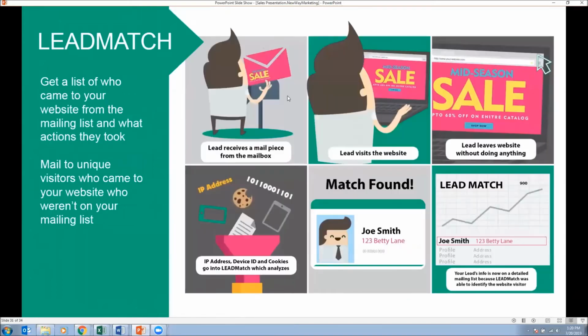So when somebody receives the mail piece in the mailbox and goes to your website and they leave, we're going to run it through our proprietary technology that is going to identify a match by searching them by IP address, device ID, cookies within that device ID, and an over 300-point matching system to tell you these individuals were on your mailing list, they took an action, and they went to your website. You can use that information to calculate your return on investment.